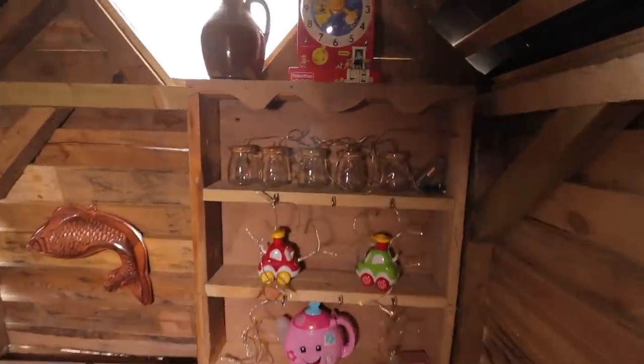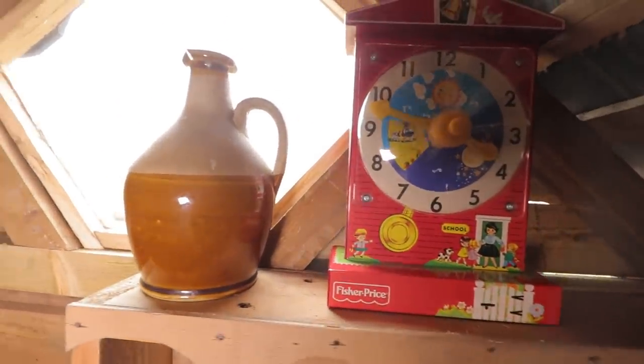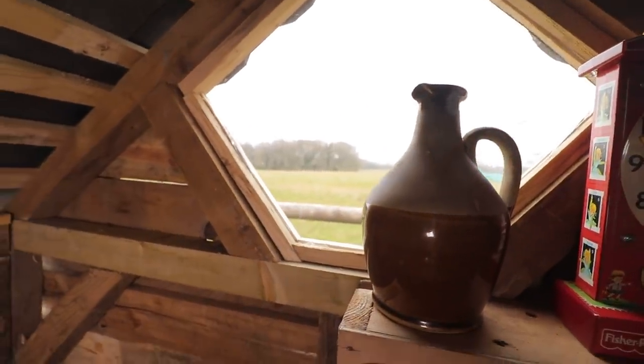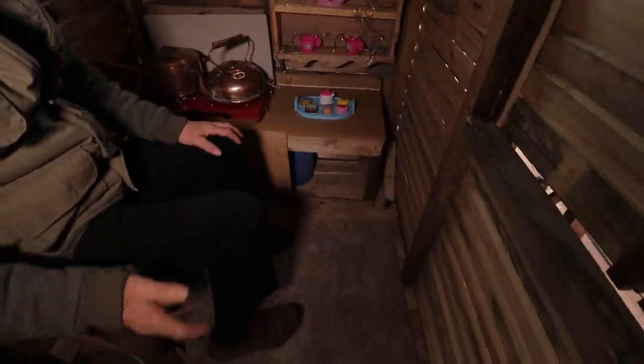Oh, look, she's got a clock. She can keep track of the time. Keep track of the time, yeah. So she can sleep and have her little alarm go off here. Exactly. And what a view she has. Absolutely. That's rather impressive for a one-year-old, I have to admit. We've had quite a lot of rain, and it's bone dry in here. Little piece of carpet.